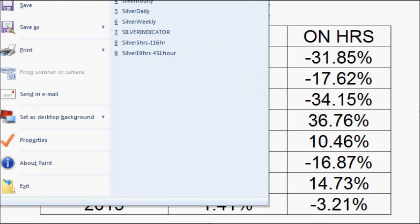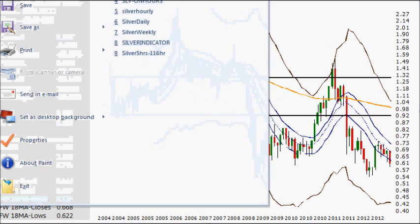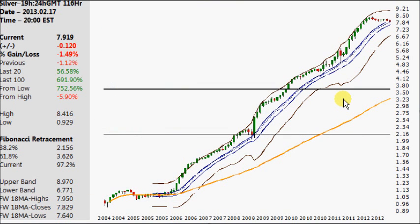Okay. So what I've done is I've done the 5 hour and 19 hours. So this is basically from around 0 hours Greenwich time to 1900 hours Greenwich time. And well, going back to 2004, it's lost about 40% of its value. As the other time frame, it's gained almost 700%. That's pretty large gains within that time frame.